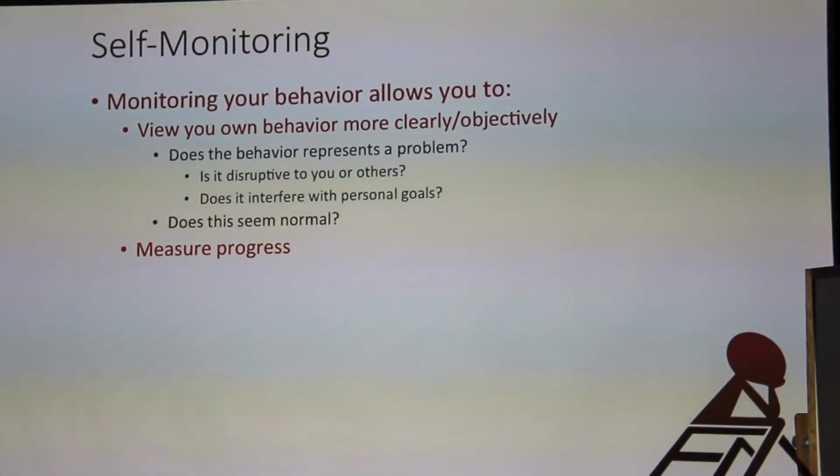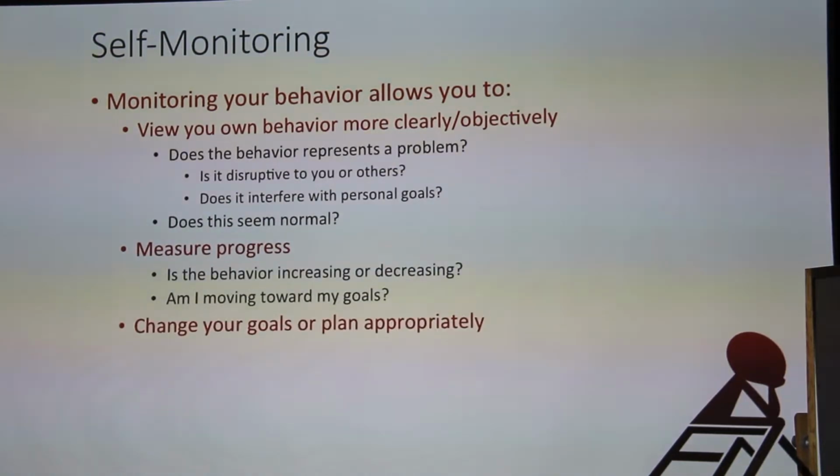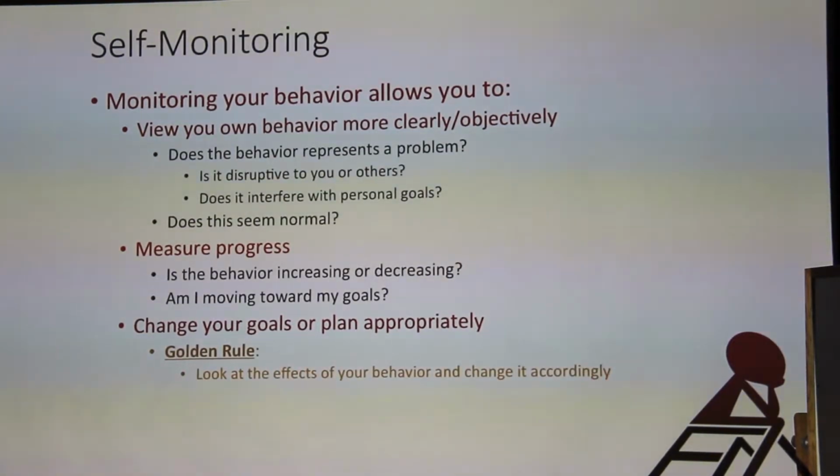And then it also permits you to measure progress. Am I making progress towards the goal that I want? Is the behavior increasing or decreasing? Am I moving towards my goals? And then you can change your goals or plans based on the data that you're collecting. Usually this is just frequency stuff, like you write a little tally. The golden rule that I give these guys is: look at the effects of your behavior and then change your behavior accordingly.